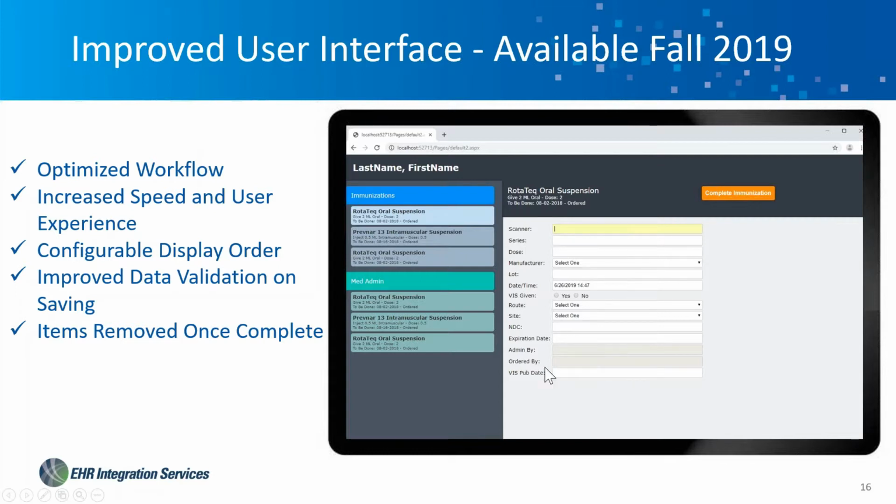When you go to hit the save button, it's going to do some validation on the screen itself. Is the NDC in an appropriate format based upon the manufacturer that you have selected? Are all your required fields actually filled in? It's not going to allow you to leave the screen without doing some data validation itself. And then once you actually do complete that item, instead of taking you back to another screen, you're going to actually just see it disappear here from the left-hand side of the screen.